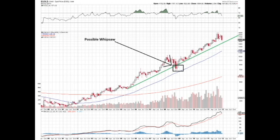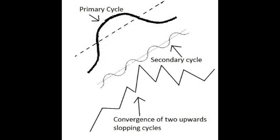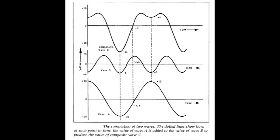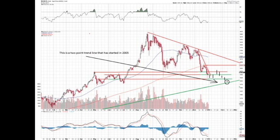Whipsaws are false breaks of trends that's normally random activity that's not part of the driver of cyclic activity, which through the principle of summation makes trend lines and wave patterns. Valuations in spot gold is expected to approach the unconfirmed 2005 long-term trend line that contains a whipsaw.